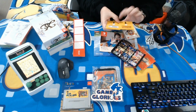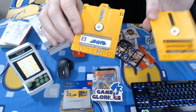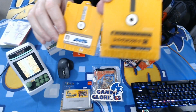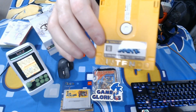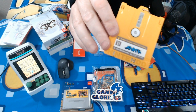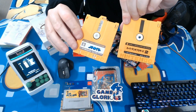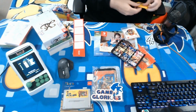Spot the difference. So these are the two items that I got. This is the authentic disc game, and this is the 2022 train ticket holder. Kind of cool, isn't it? That they're both similar. They did a really good job of replicating it.